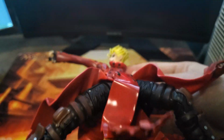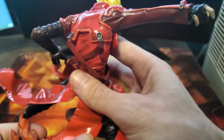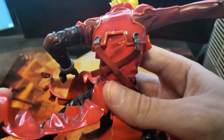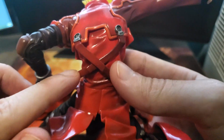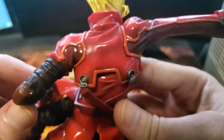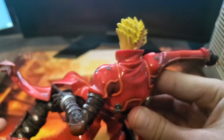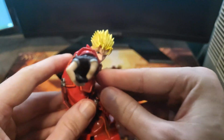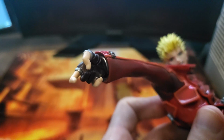I don't think it's a reproduction or anything like that. The box looked good. Again, I've felt this kind of material before from some of their other figures, so I'm not too concerned about that. Overall, it looks like the figure is in great condition. I don't really see any major blemishes, marks, or any kind of chips or anything like that.